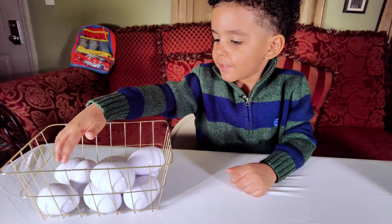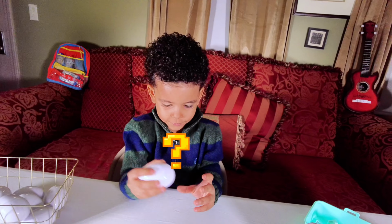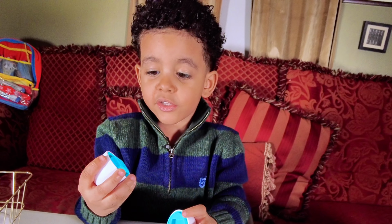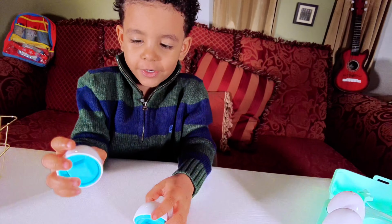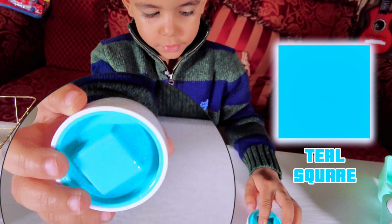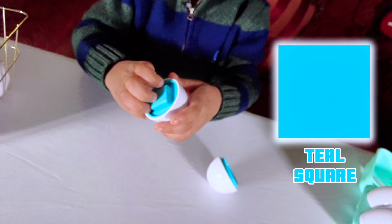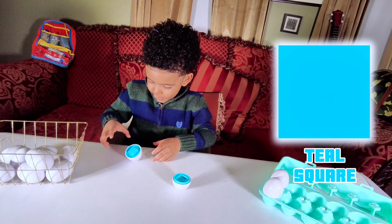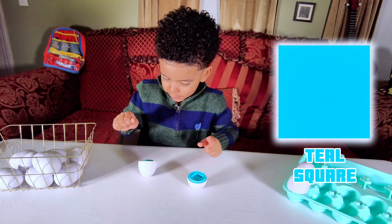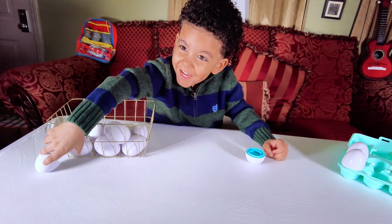Ooh, shake it, shake it. It's a teal square. Let me take a look at it. Ooh, it's a teal square. Spin around. Wow! A teal square. Wow! Be careful.